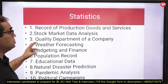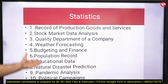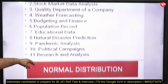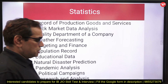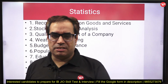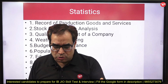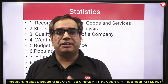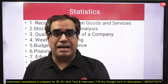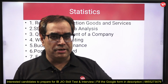And similarly, statistics is also important. In many applications we use statistics. So applications they can ask you. However, another question there can be: they can give you some table, some data, and then ask you, based on this data, what is the average, what is the median, what do you understand by median in this data, explain. What conclusion can you derive from the median here?